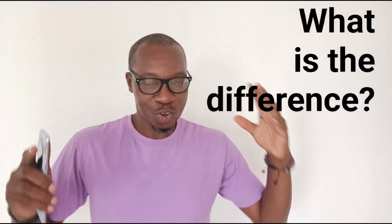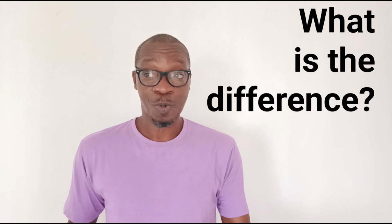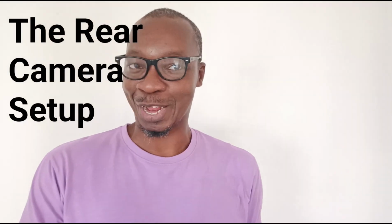So by all measures, by all means, these two devices are identical twins, both in visual appearance and in internal specs and features. Now, so what is the main difference between these two phones? Why is one called the Pro or Pro 5G? Why is the other one called Premier 5G? It's in the rear camera.